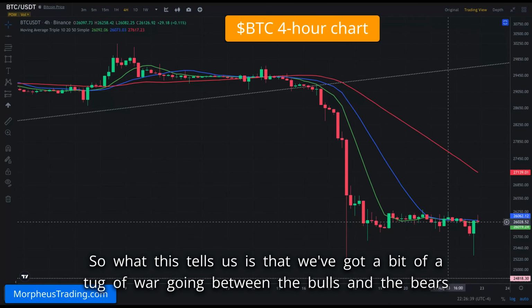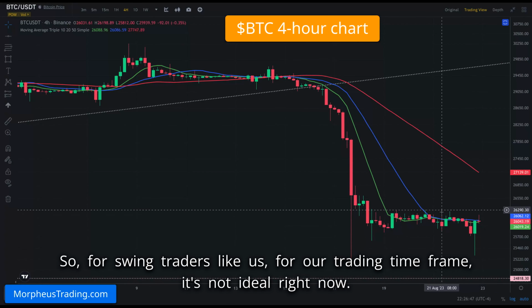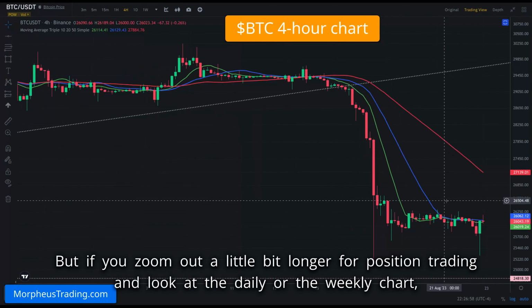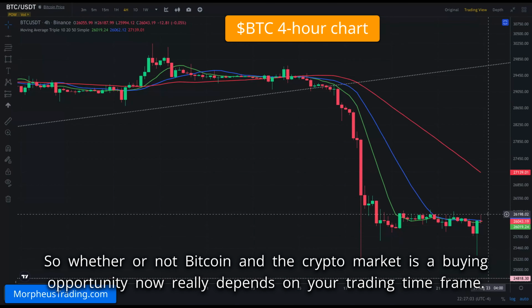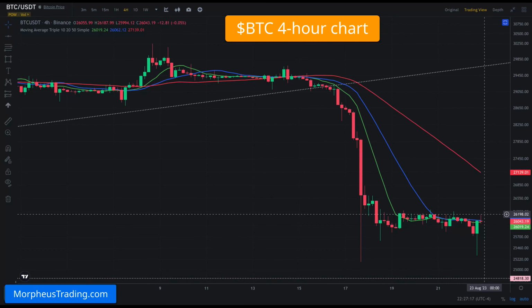So what this tells us is that we've got a bit of a tug of war going between the bulls and the bears in the very short term. For swing traders like us, for our trading time frame, it's not ideal right now. There's no clear trade in one direction or the other because of this price action. But if you zoom out a little bit longer for position trading and look at the daily or the weekly chart, then it's a different picture. So whether or not Bitcoin and the crypto market is a buying opportunity now really depends on your trading time frame. As swing traders, we're just monitoring the price action, waiting for the lower risk opportunities with a high risk reward to set up and present themselves.